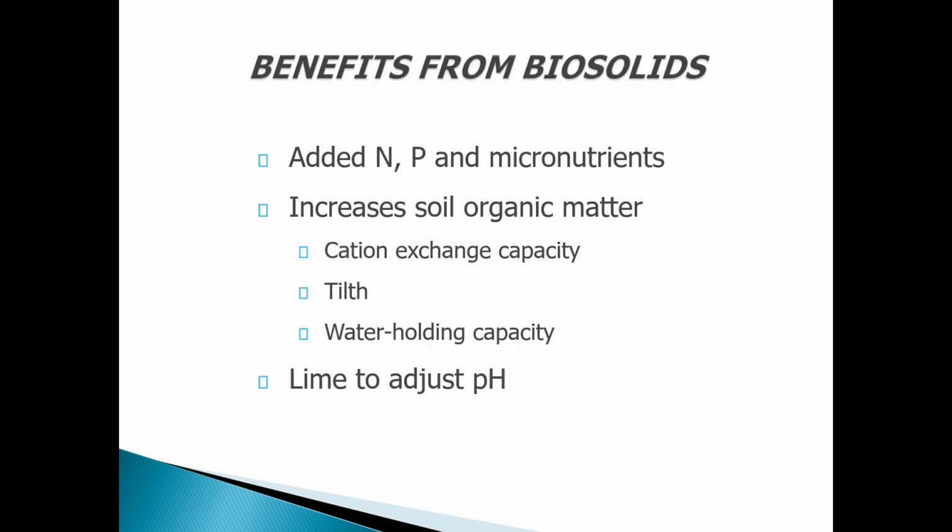And again, what are the benefits? Through the wastewater process, the solids are high in nitrogen, high in phosphorus, and a lot of micronutrients. It's very nutrient rich. It's also high in organic matter, just like manures. So using this material is going to increase your cation exchange, your water holding capacity, and tilth. And if the treatment plant used lime, for instance, in lime stabilization for Class B processing, then you'll get the benefit of getting lime added to your field if you need it.